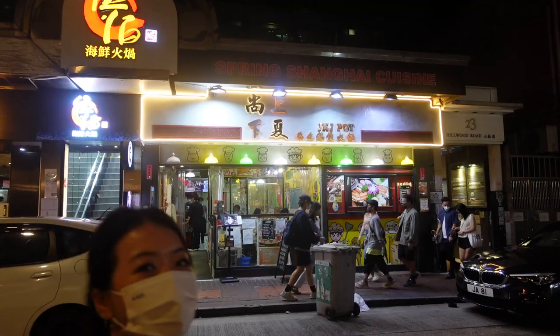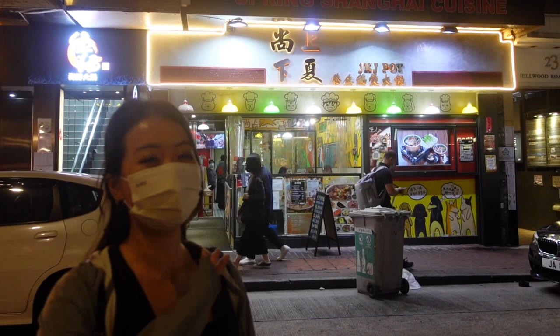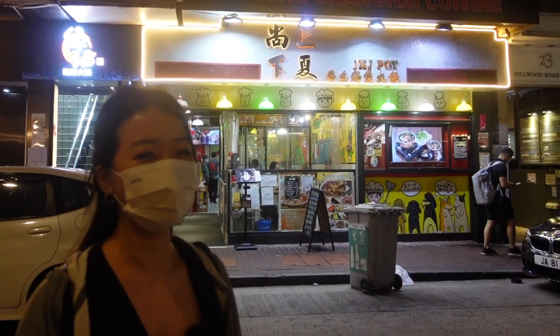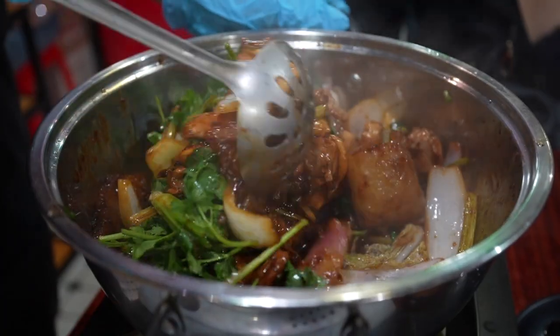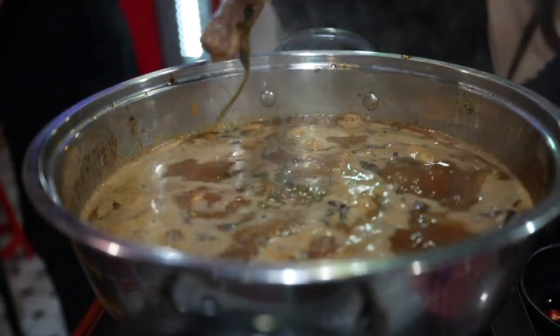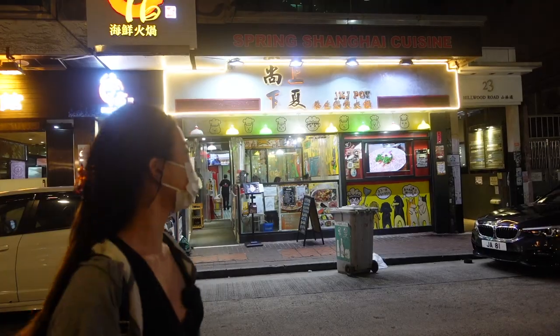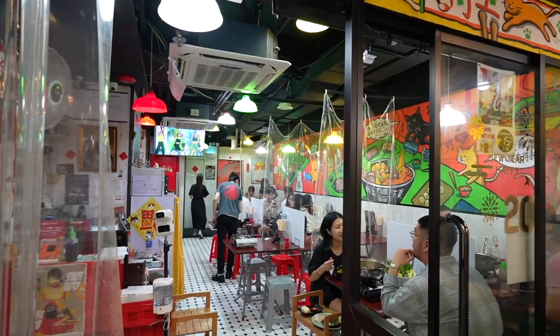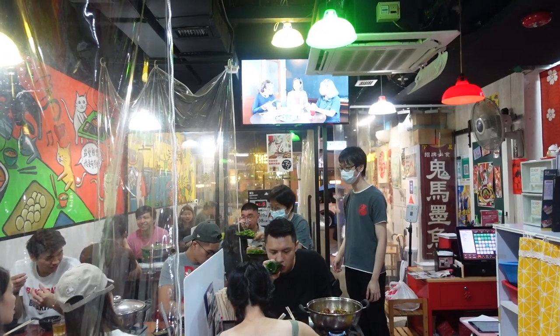One hour later. Ta-da! We have finally persisted until dinner time. I totally slept through my entire foot massage, but we're here now. We're here for chicken pot. What that is: first we eat chicken in a dry pot, and then we hot pot afterwards with the remaining sauce from the chicken. It's very yummy and very popular. This isn't a really old school place, but it's kind of like a retro vintagey hipster place. I thought it'd be kind of cute.